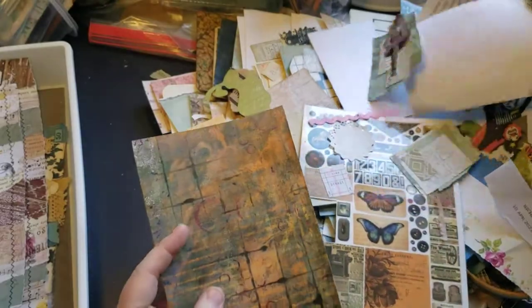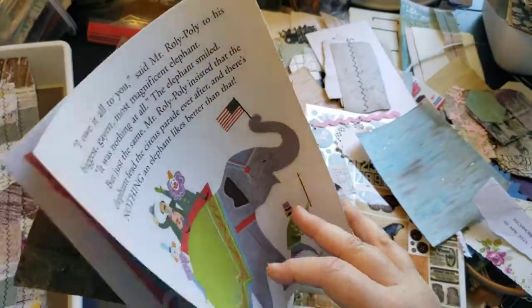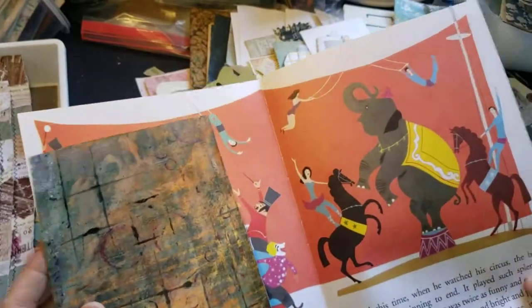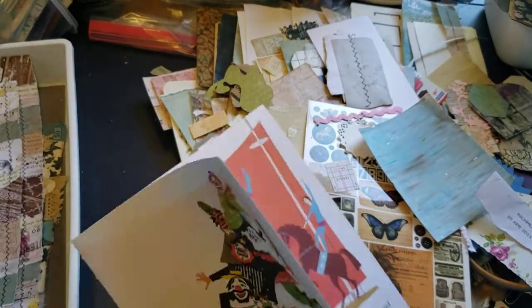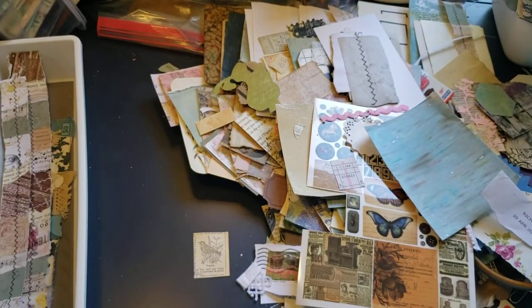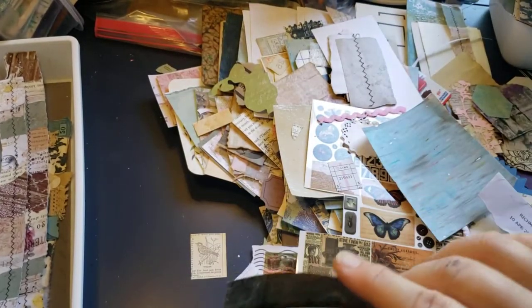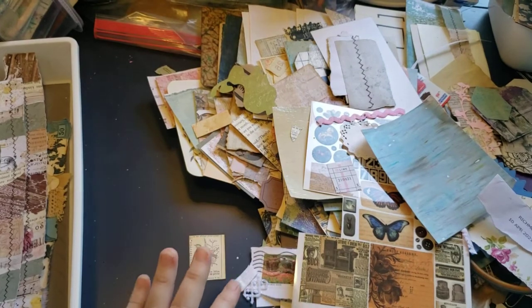Alright, someone wants some circus stuff. I don't know if this is too kiddie, because it's for an adult. But I thought that was a cute one. But then it had a lot of orange and stuff in it. So I was like, well, maybe I'll send this to go with it. It's not quite the same orange. But then, and I have, oh my goodness, a circus stamp. That I'm going to make a tag with and also put some on the, whatchamacallit, the collage paper.